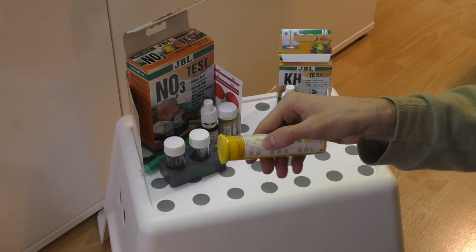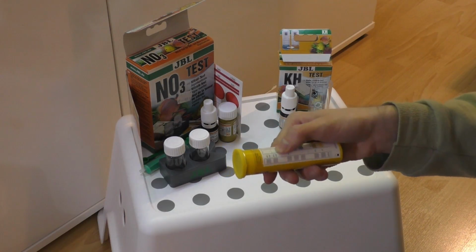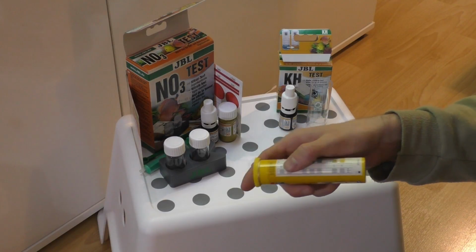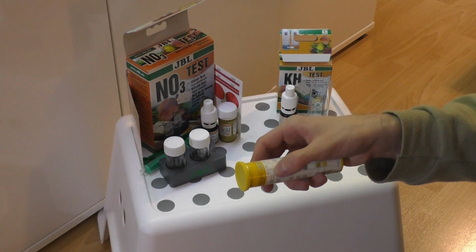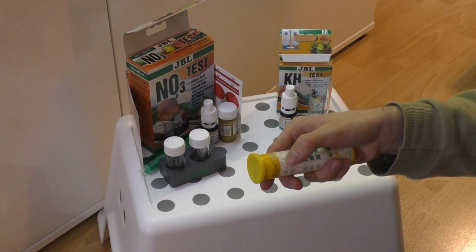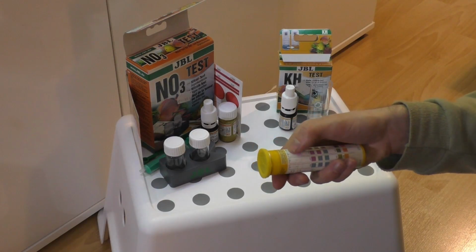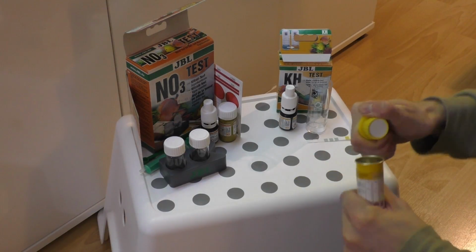Then we have the nitrites, which has been showing 0, and that's what it's also showing in other tests. I of course take my water to my local fish store and have it tested there, just in case. The nitrates are somewhat useful actually. It's showing roughly from 0 to 10 and 10 to 25 and 25 and more, and usually you know that if it's over 25, then perhaps it's a time for a water change. So know the limitations.